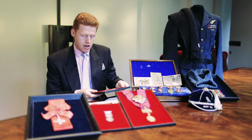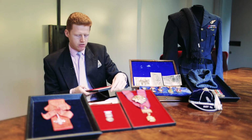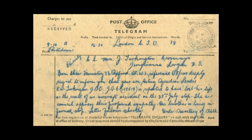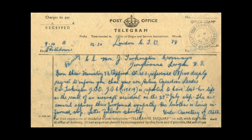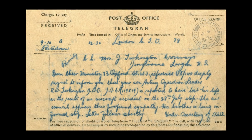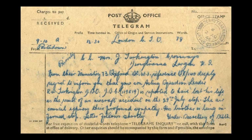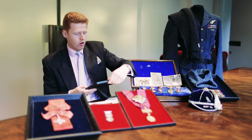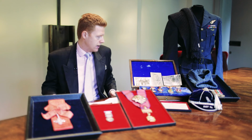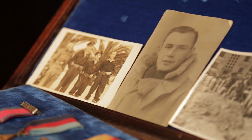Instead, it's the Under Secretary of State giving his commiserations. As I quote, "Acting Squadron Leader Turkington, DSO DFC, is reported to have lost his life as a result of an aircraft accident on 29th of July. Stop. The Air Council express their profound sympathy. His brother is being informed. Stop. Letter follows shortly."